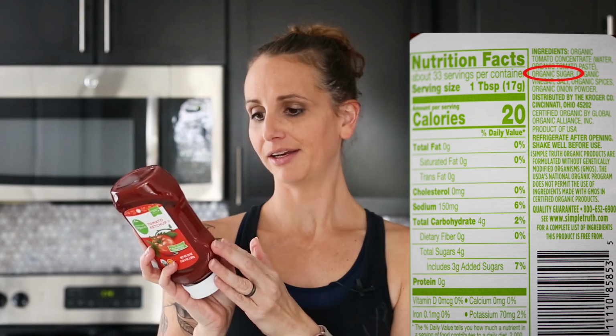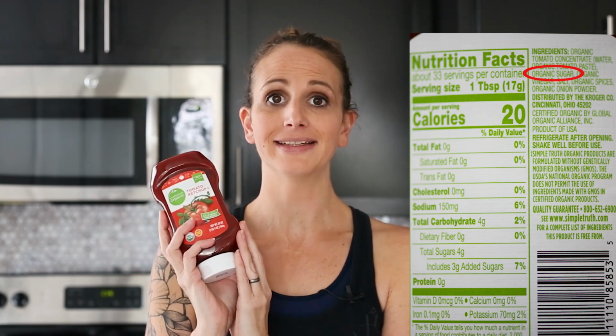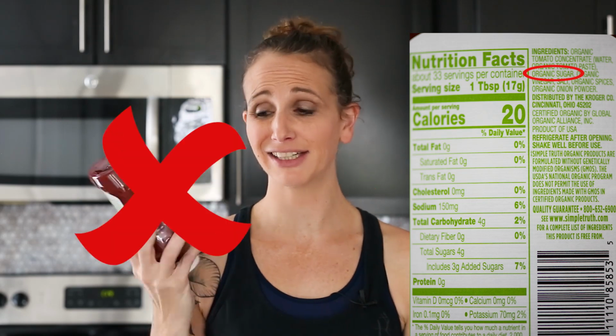So ketchup has a ton of added sugar. Oftentimes it is high fructose corn syrup that they're adding into it. You want to pay attention to the ingredients. This one has organic sugar, which is just sugar in here, and it has 3 grams of added sugar for 1 tablespoon. So a lot of added sugar in this.